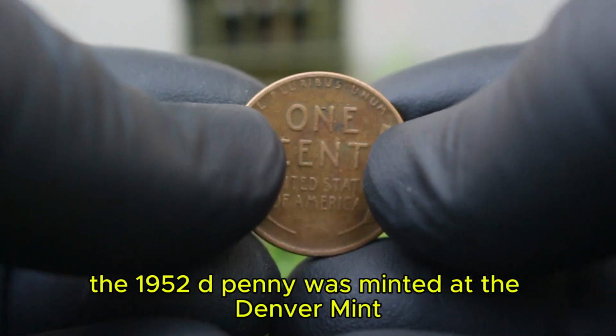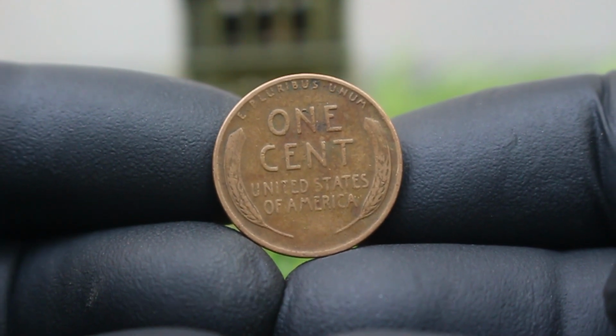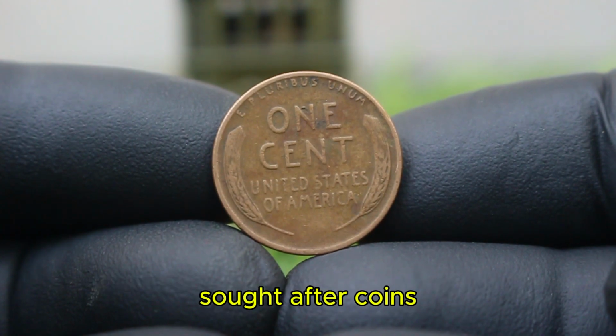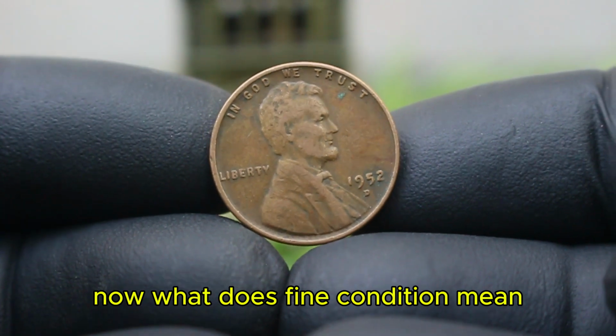The 1952 D penny was minted at the Denver Mint, as indicated by the small D mint mark just below the date. The Denver Mint has a long history of producing some of the most sought-after coins, and the 1952 D penny is no exception. Now, what does fine condition mean?